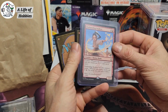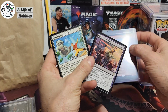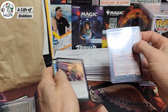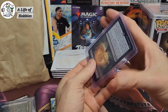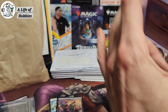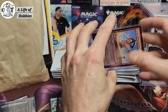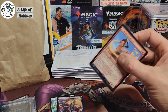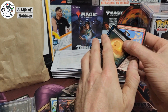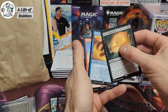So there we go. We got Firebending Student, Obsessive Pursuit, Airbender Ascension. It's funny because I actually have pulled an Airbender Ascension. I ordered this and then like 2 days later pulled an Airbender Ascension. Alright, and here's the others. Well, those are stuck in there. Alright, let's do our little pinch and pull. There we go. It's funny, I had the other two loose. Day of Black Sun, the Unagi of Kyoshi Island, and Firebending Student.